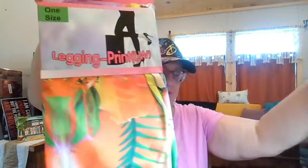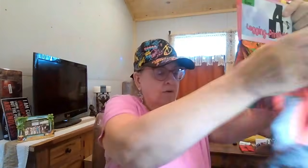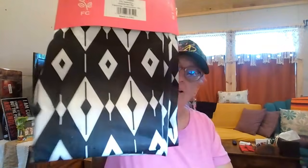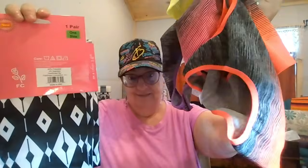So that'll match. That's four pairs. Bright floral. There's a match for the pink or the yellowish, one or the other. And then a pair of black, which I can wear with any of these tops because they all have black in them.